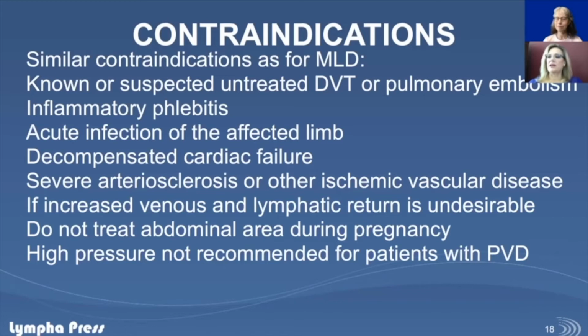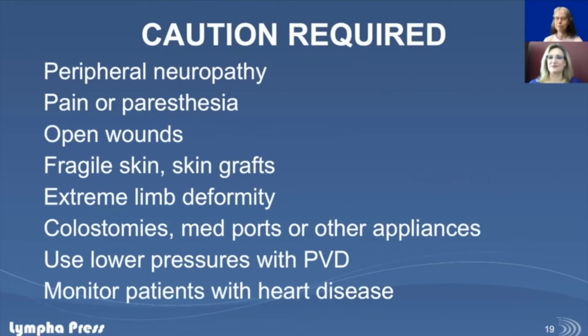Do they have cardiac disease? Cardiac disease is a relative contraindication, and certainly if we're worried about that patient's ability to tolerate a fluid load, we might want to check with their physician first. Don't treat the abdominal area during pregnancy. That's pretty standard. And high pressure is not recommended for patients with peripheral vascular disease.